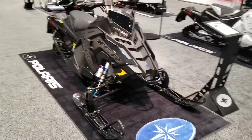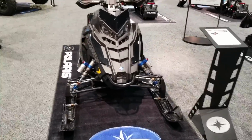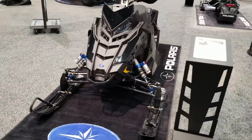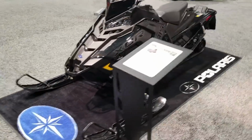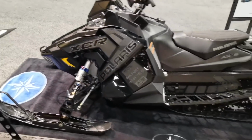This time I'm actually at the Polaris 2020 dealer show, which is pretty awesome. They've asked me to come and talk to some of the dealers about a couple models that I've ridden that no one else really has, no one else other than Polaris employees. So they asked me to come down and talk about these things.